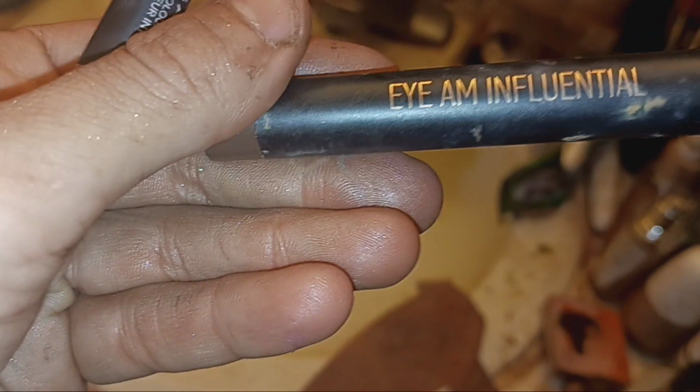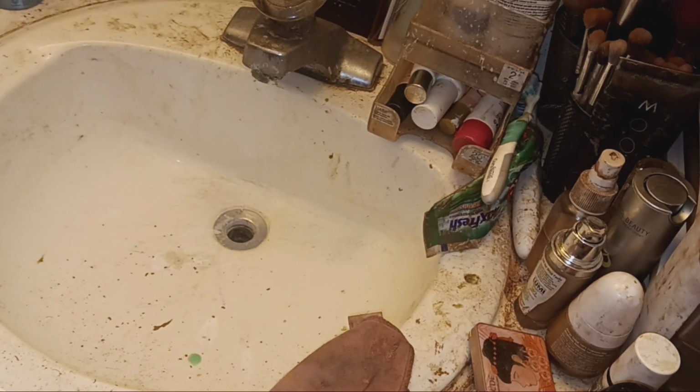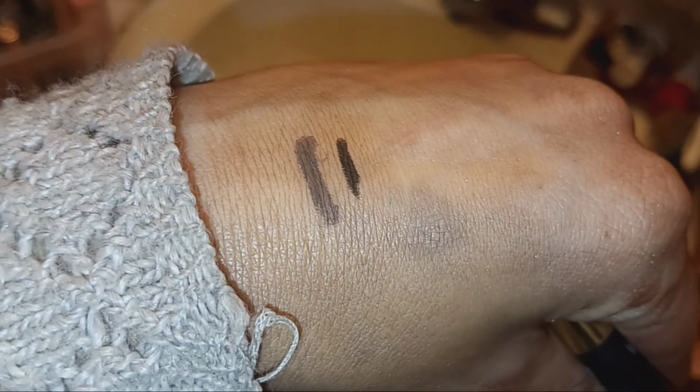So that's like five for brows. And then I got two of these. So we got I Am the We Are Her, and this is the I Am. Yeah, that. And this is kind of like a little brown shade. So that's a swatch of that one. Then that goes in there.